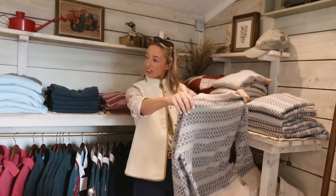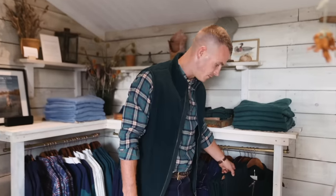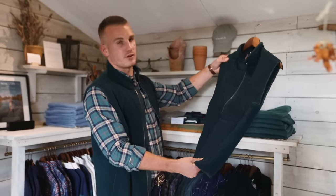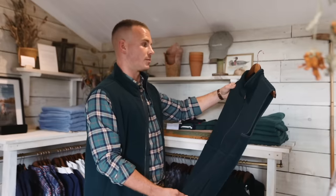What have you spotted, darling, that you like the look of? From a men's perspective, we've obviously got the fantastic gilet here, which I am wearing. A really versatile piece and perfect for layering at this time of year.